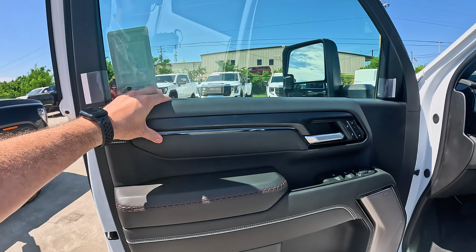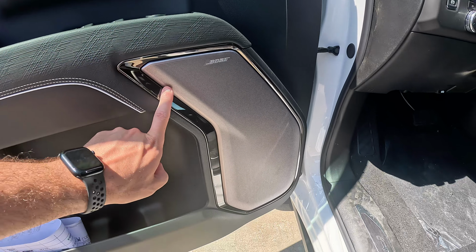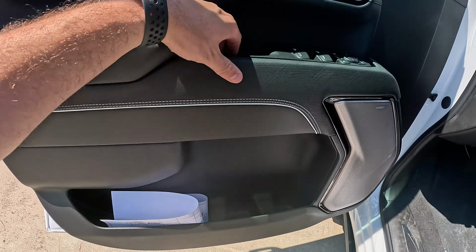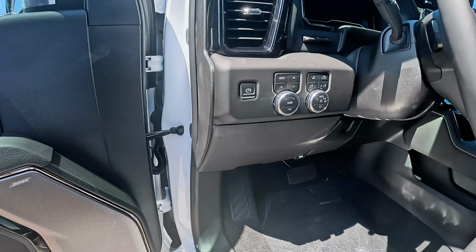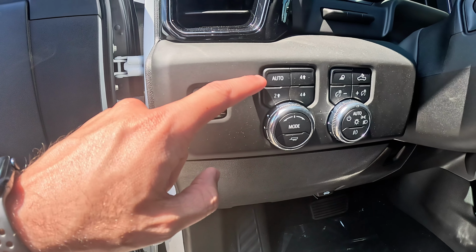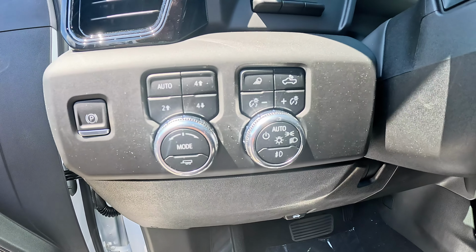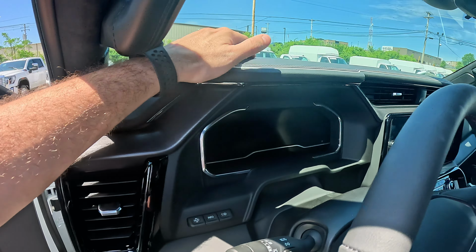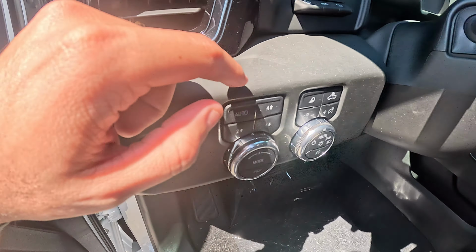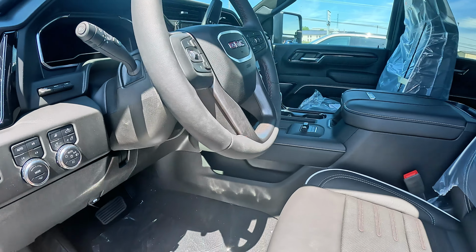Interior super luxurious, soft touch everywhere, memory seats, massive Bose speakers here, quite a bit of storage in here, a little bit in there. Taking a look, we have the parking brake, 4 auto, 4 high, 4 low, and this does have a 2-wheel drive. Here's your lighting controls, large vents, soft touch up here. Here's your heads-up display control, power steering wheel adjustments.